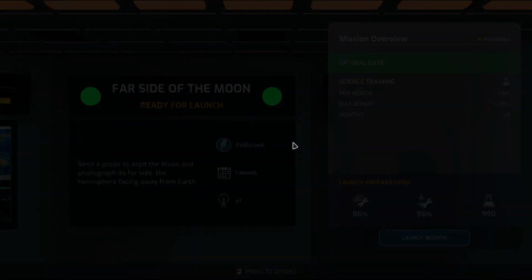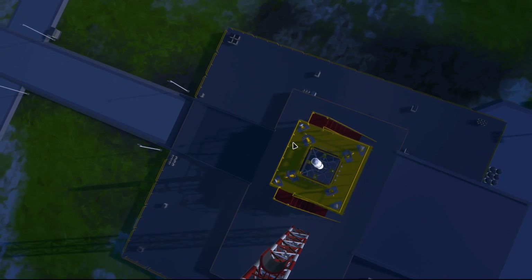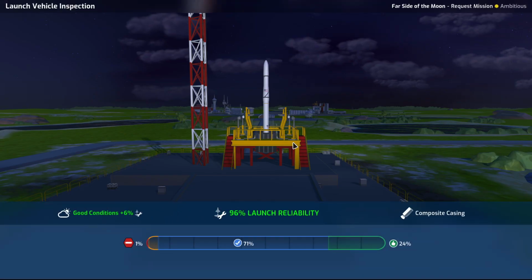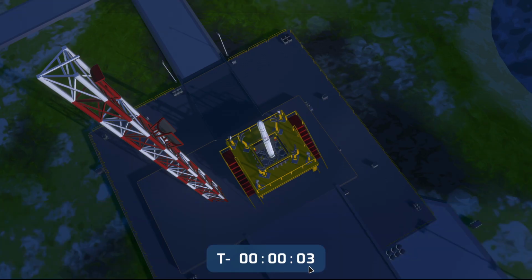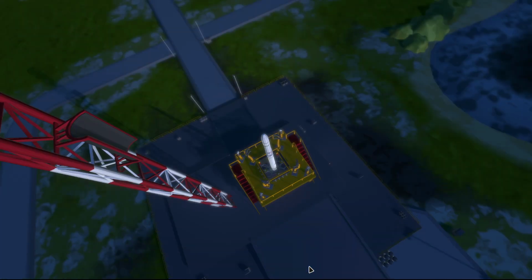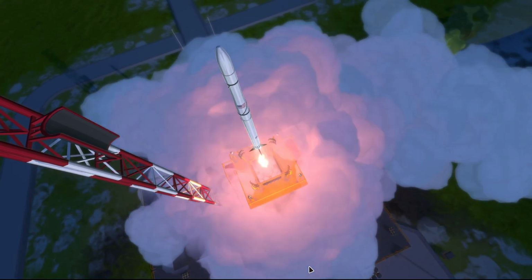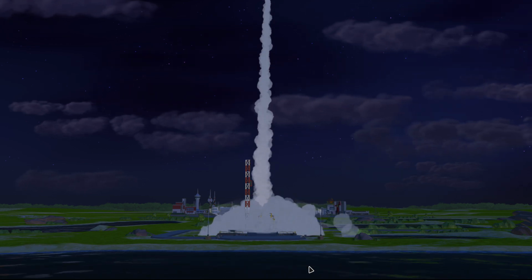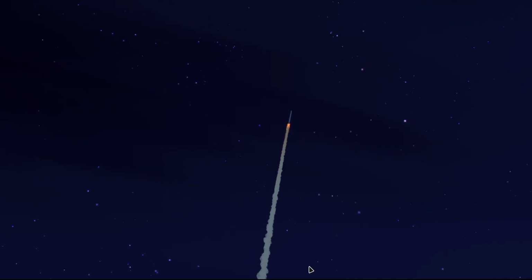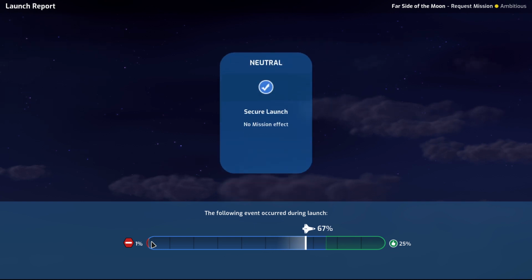Publicize mission. Launch it. Let's go with it. Good conditions. Hit it. 5, 4, 3, 2, 1. Light the matchstick. We have liftoff. I was about to say with this one we didn't even need to watch the launch, given reliability, but I didn't want to jinx it. There was a 1% chance it goes boom still.